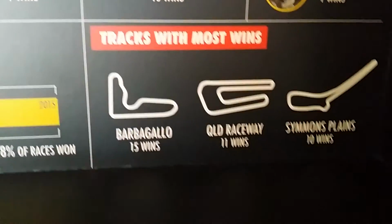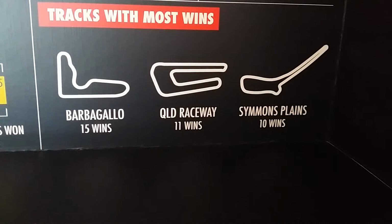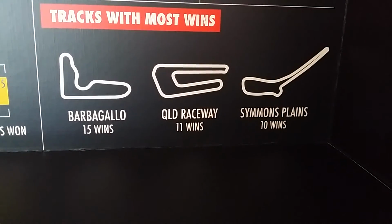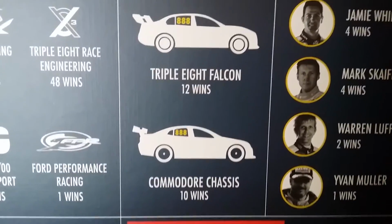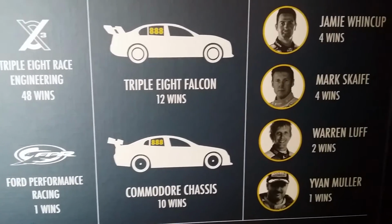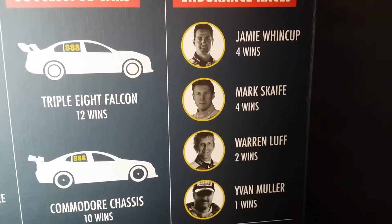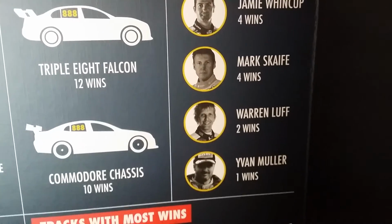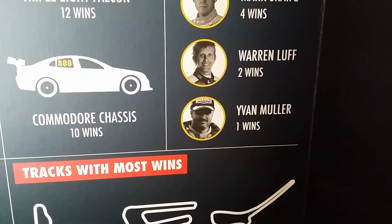The teams with the most wins, tracks with the most wins, he's had Barbagallo 15, Queensland Raceway 11, and Symmons Plains 10. Successful cars, 12 with 888, 10 with Holden Commodore. So it's 12 in the Falcon. Endurance races, he's won 4 with Jamie Whincup, 4 with Mark Skaife, 2 with Warren Luff, and 1 with Jan Muller.